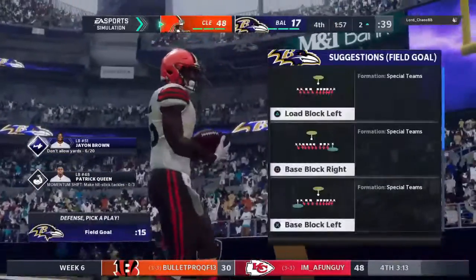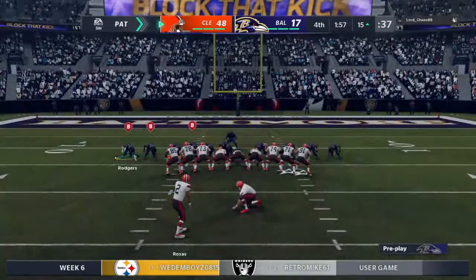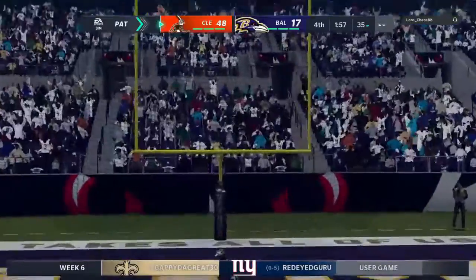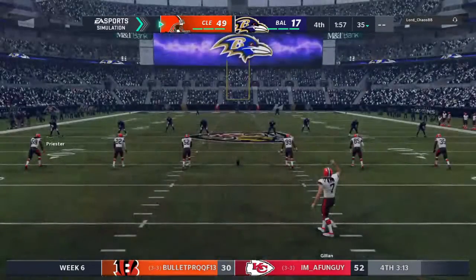Touchdown, Cleveland. There was no going through the progressions on that touchdown. Was it necessary? His receiver won that route early, presented himself. No reason to wait. Go ahead and put it on him and score a touchdown. And this one was over a while ago as they just add on to their big lead. Browns 49, Ravens 17.